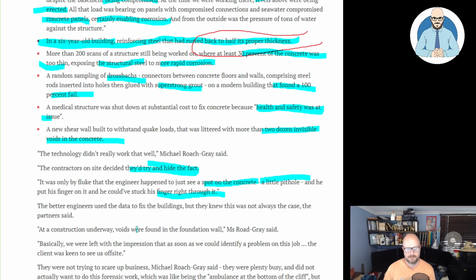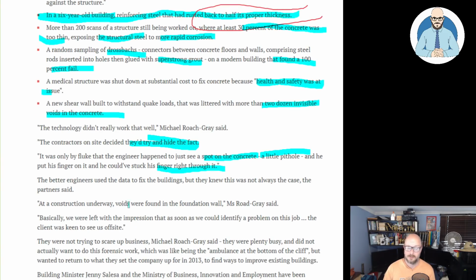the partners said. At a construction underway, voids were found in the foundation walls, Ms. Roach Gray said. Basically, we were left with the impression that as soon as we could identify a problem on this job, the client was keen to see us off-site. Well, yeah, that's the problem.